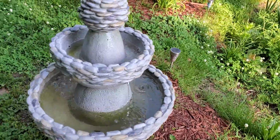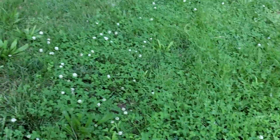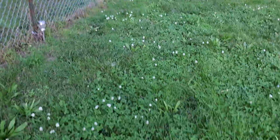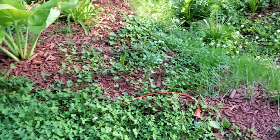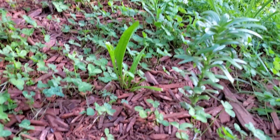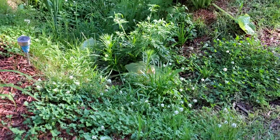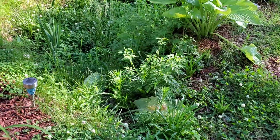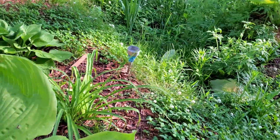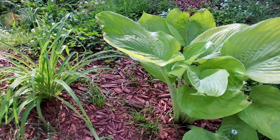So here's a little fountain. See some more lily. Or lilac, sorry. I might have called the ones around the fence lilies, but they're lilacs. That's a new one too. Let me see if I'm even getting it in here. There we go, that one. Sorry, I haven't pulled weeds over here. I was working on the other side of the house and got too hot and sweaty, so I said that was enough for today.